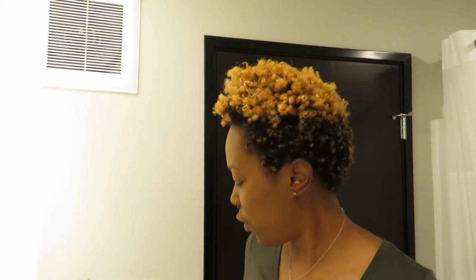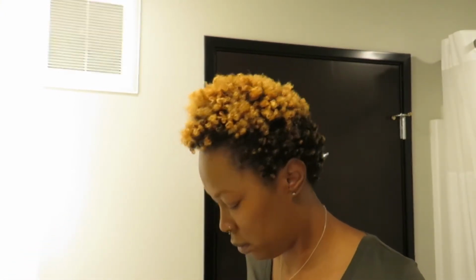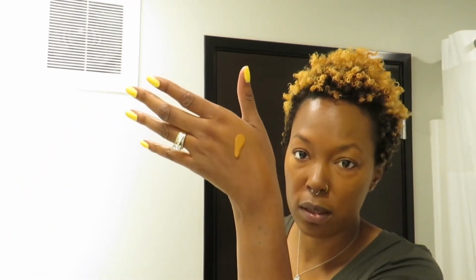And now we are going to go in and use the Born This Way matte 24-hour long wear transfer resistant oil free foundation. We're going to use that on the right side, your left, applying the same way. Okay. And this one is runny. So the formula for this one is that much more runny, definitely more than the original formula. So I'm going to do this here, using the same brush.